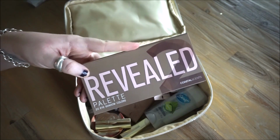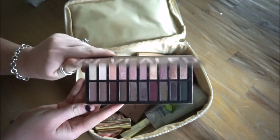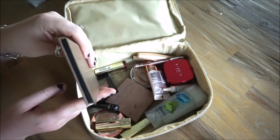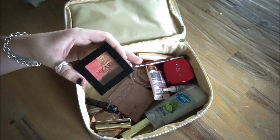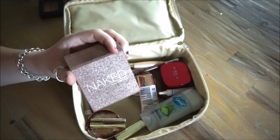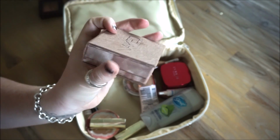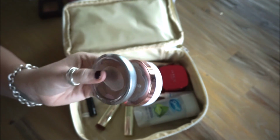And then I was able to keep my eyeshadow palette. There are 20 eyeshadows in here. I purchased this from Amazon. This fit really nicely. It is thin, but it is also really long. So I have a Hikari bronzer, and then I have this Urban Decay Naked Highlighter, which is a pretty decent size, a L'Oreal True Match Lumi Liquid Glow Illuminator, 2 types of powder foundation.